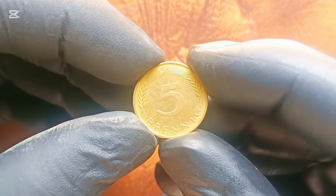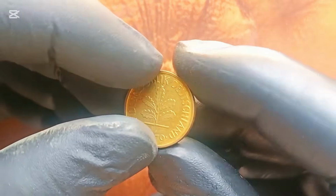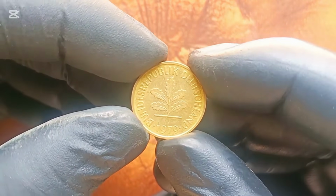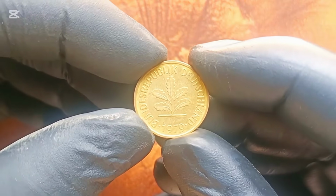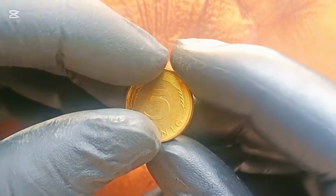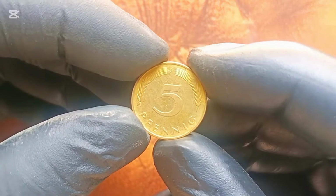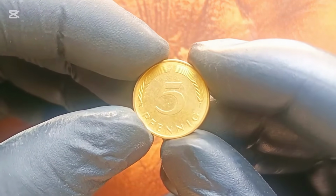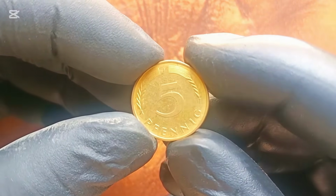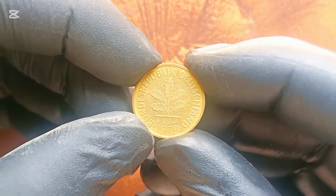The oak sprig on the reverse of these coins, a symbol of German strength and endurance, appears sharper, more defined, and slightly different in tone compared to standard examples. These subtle details became clues for collectors seeking something extraordinary. At the time, no official record documented this rare batch, so they quietly slipped into circulation like any ordinary coin. Only decades later, a few sharp-eyed collectors began noticing the minute differences and realized they had stumbled upon something rare.